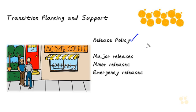So what you would want to do is typically put together these different types of release policies based upon the different sizes or urgencies of the releases. Now, the three that are identified in the ITIL lifecycle books is, first off, the major releases.